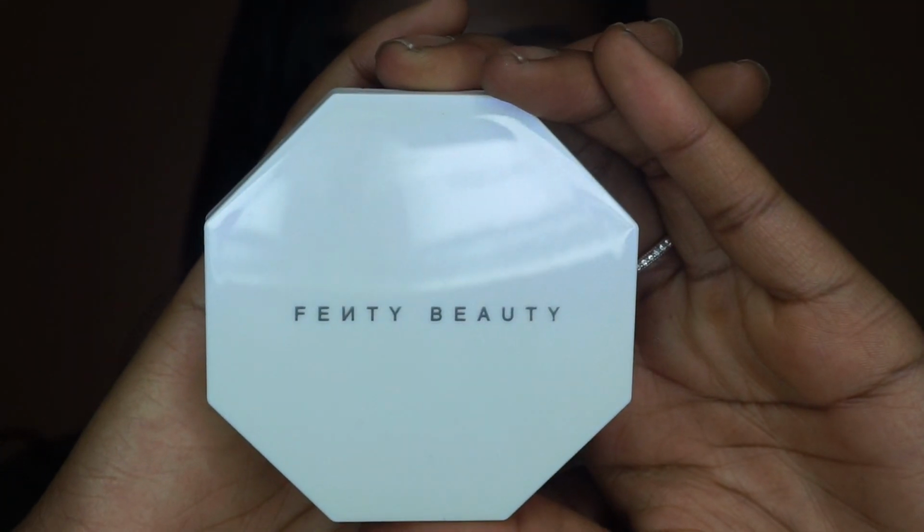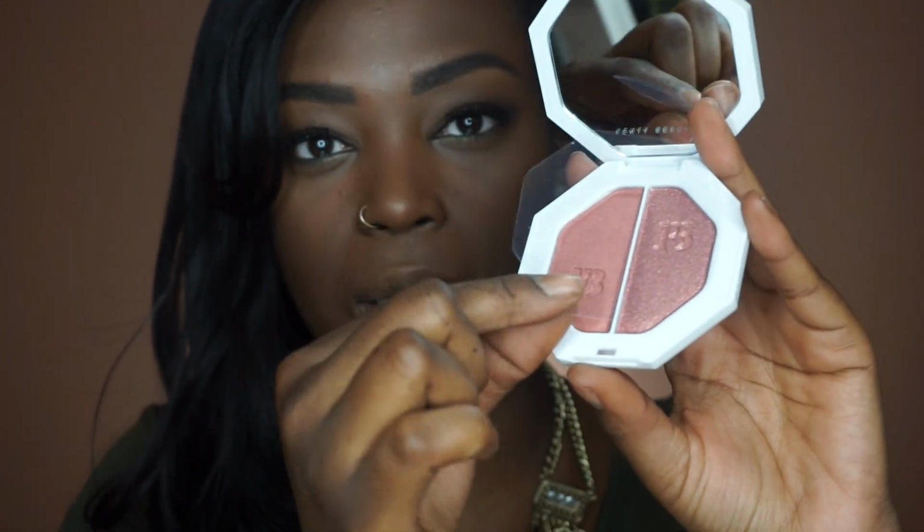I don't know if you can see it, but the packaging looks like that nude white color, but as you turn it, it does look like more of that mermaid highlighter effect. I don't know if you can see it. It's really pretty though. This is what the inside of the package looks like. It does come with a clear slip like most powders do.